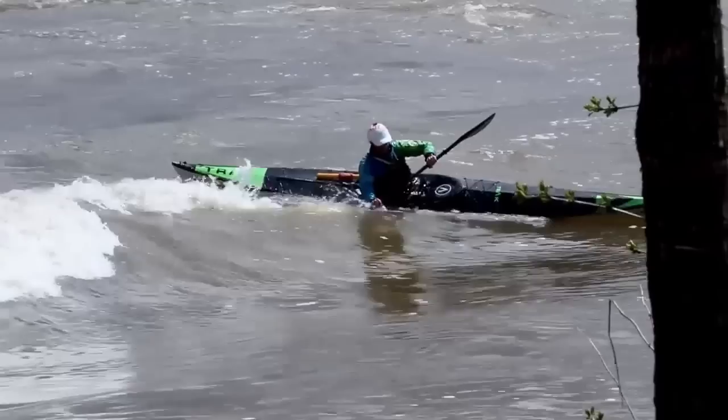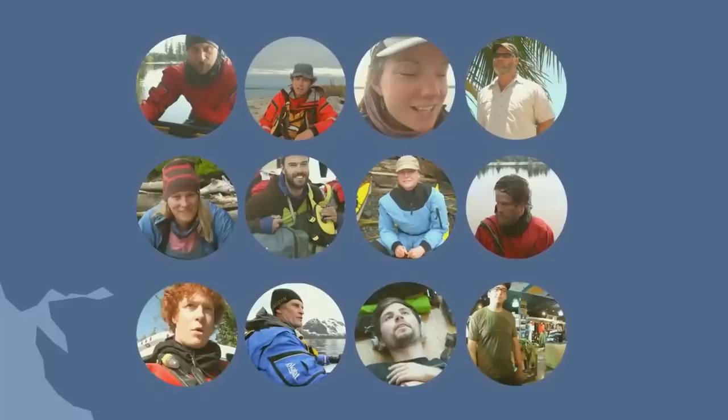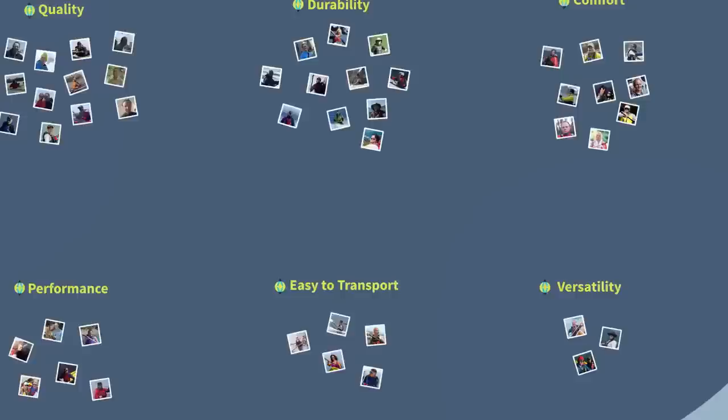Yup, we're confident. How do you go about creating the ultimate touring kayak? Well, you talk to paddlers and ask them what would make it the best. Luckily for us, with over 10 years of experience in building kayaks, we also have quite a few customers to ask. Here are the results of the survey we gave thousands of paddlers. 91.5% said that the quality of materials is the most important aspect. Over 90% demanded durability, then there was comfort, performance, ease of transport, versatility, and pretty. Don't worry, one guy, we made it pretty.